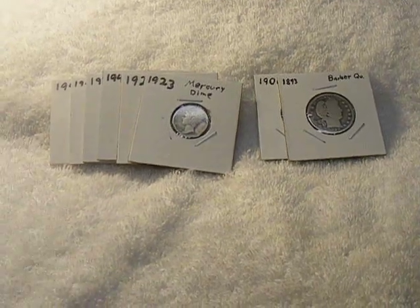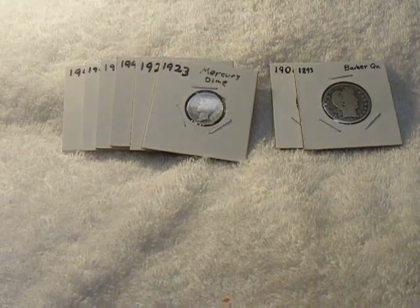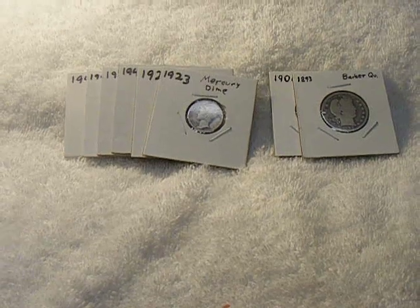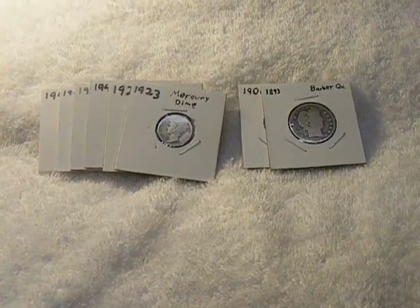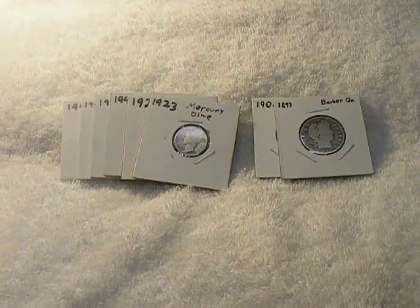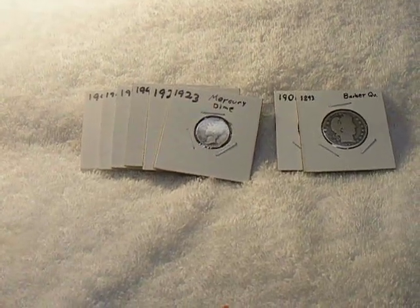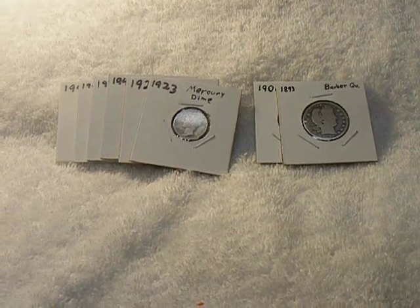Today I'm going to show you some more coins that I got yesterday. I went to visit a buddy that I like to trade with a lot. We probably trade 2 or 3 times a month. I mean, you've got that one friend that you like to talk to about coins, and well, he's the one, and he likes to trade, so we do a lot of trading.